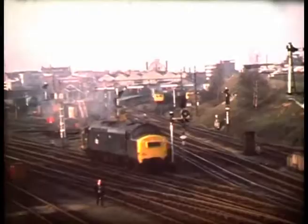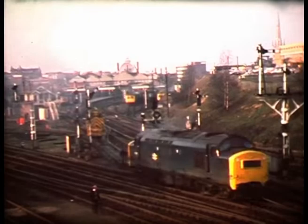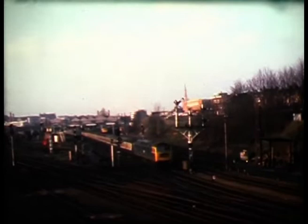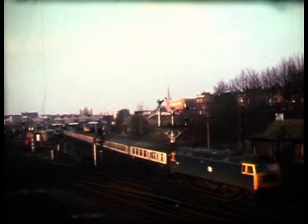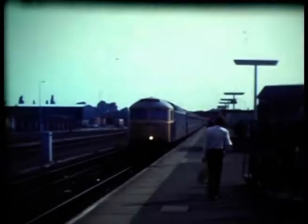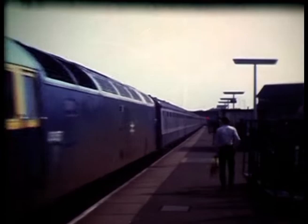Moving to Norwich Thorpe Station in 1975, intercity services were in the hands of Class 37 and 47 diesel locos. Cambridge too was still dependent on diesel traction.